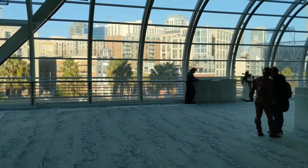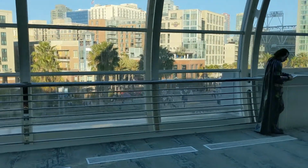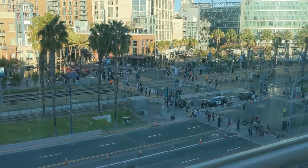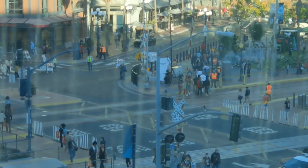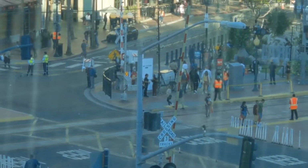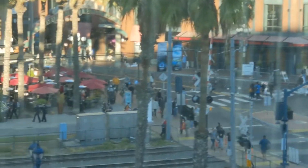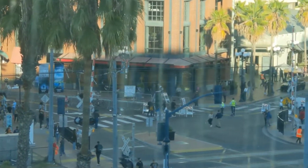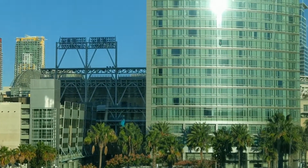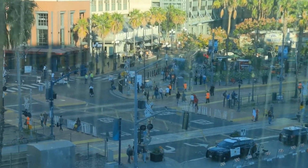So we walked east, and if I take you over here, that's right there. That's where I did my live video yesterday morning before the show opened. There's the gas lamp sign somewhere. I'm trying to find it. But yeah, that's where I first went live. And then, once again, that's my hotel up there. Kind of a nice view from up here. All right, let's keep going.